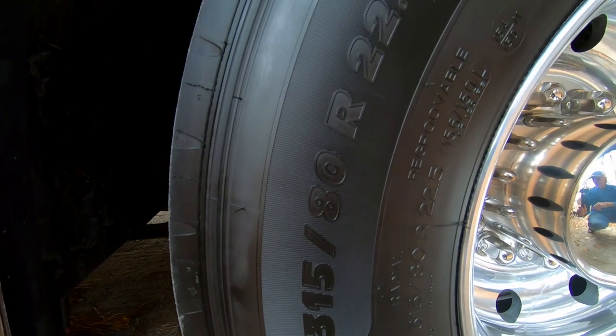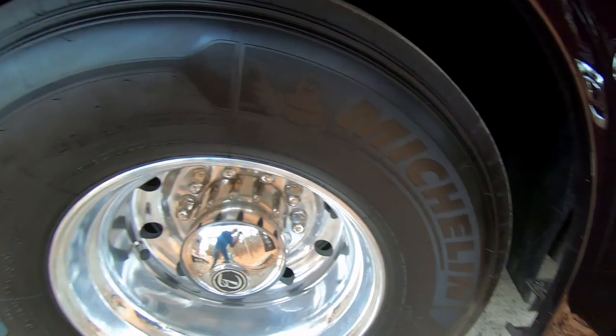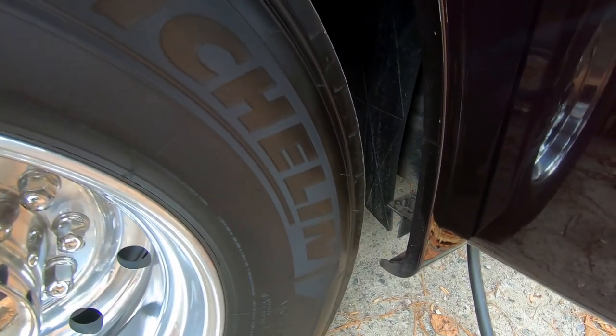Oh, and by the way, this rig has the 315 ADR 22.5 Michelin tires on them. Very large and I'm sure very expensive.